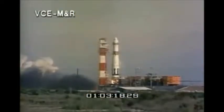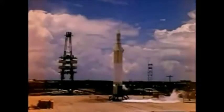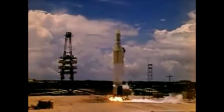Scientists prepare to launch the rocket with the Explorer S1 satellite as its payload.